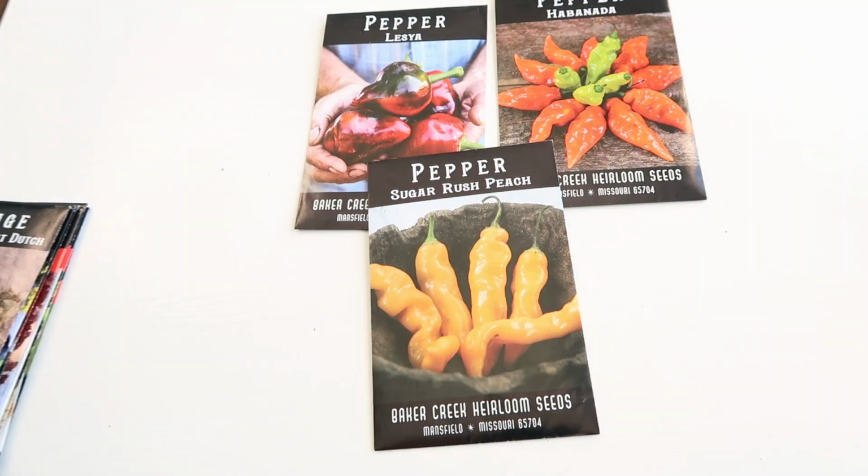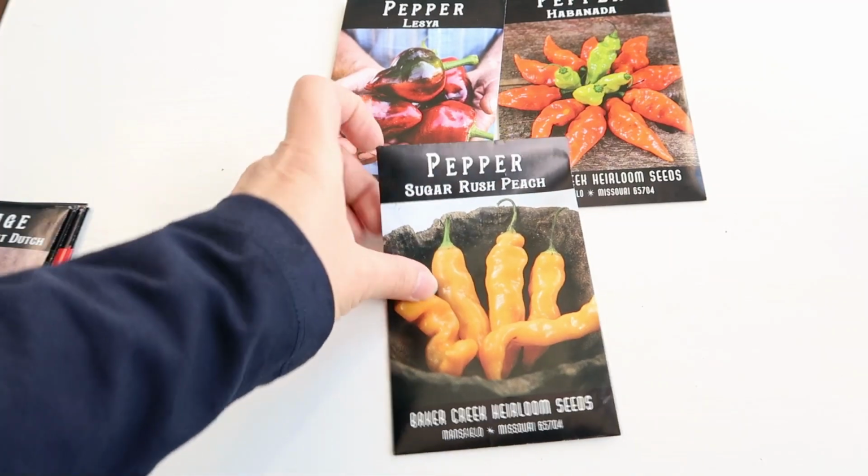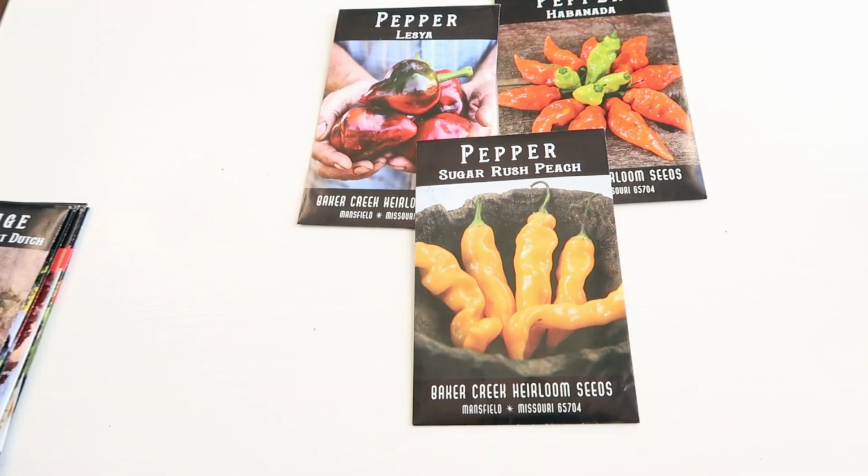So this is what Baker Creek has to say about this particular variety. It says it is packed with loads of super sweet tropical flavor, and the seeds bring a smoky, complex heat that when used together creates a wild flavor experience. And according to them, it's unparalleled in any pepper they have tried.